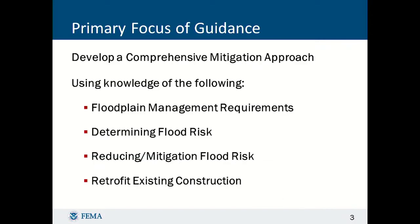The overall purpose of the publication is to provide guidance on developing a comprehensive mitigation approach to multifamily buildings. In order to develop that approach, it is important to be knowledgeable of the applicable floodplain management requirements, the process for determining flood risk, as well as potential mitigation measures to address that risk. The publication and this presentation generally focus on the retrofits, but are applicable to newly constructed buildings as well.